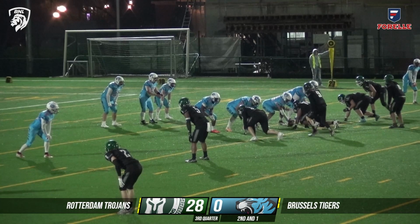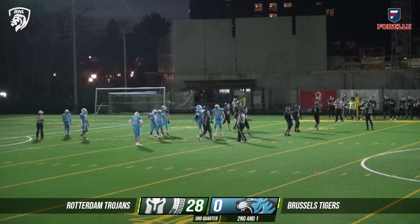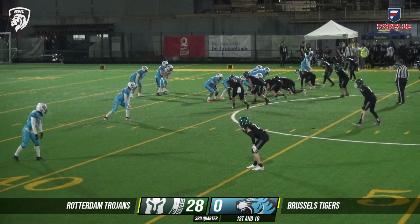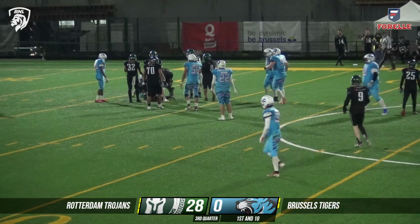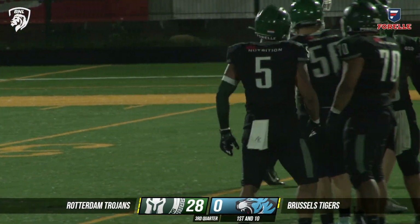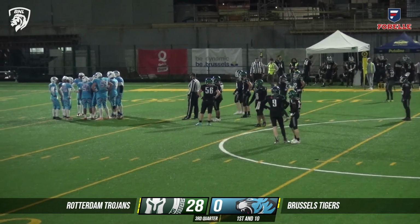Kodir scanning the field, trying to figure out what will happen, and throws it away. Was not sure about a blitz. That jersey number came over the field injured. And this is going to be another great play by Risti. He's been coming off the edge quite a few times, wreaking havoc on that offensive line, and this time again he's making a play. He's been taken off the field now.